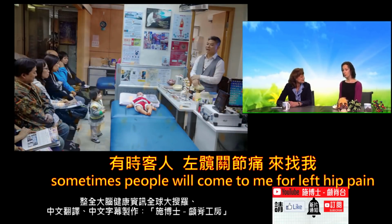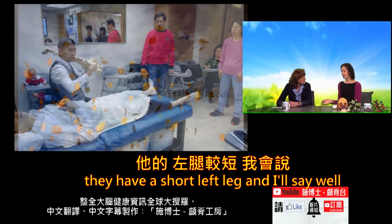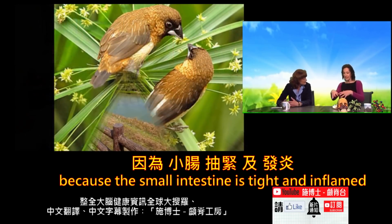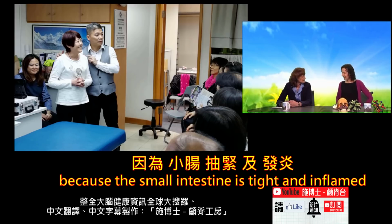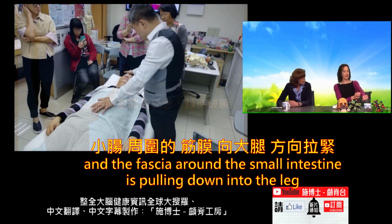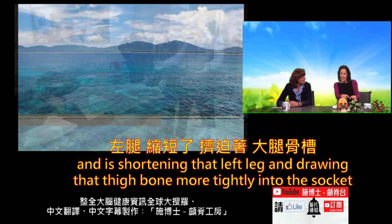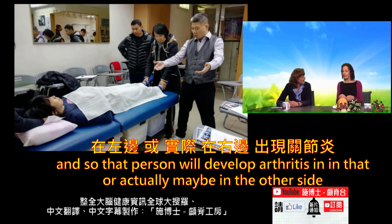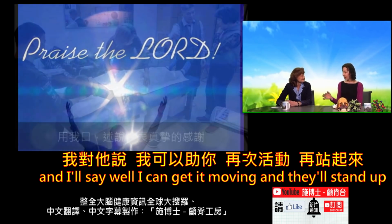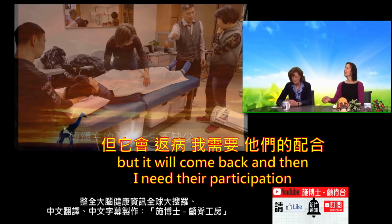Sometimes people will come to me for left hip pain. They have a short left leg, and I'll say, well, this is a consequence of something going on in your small intestine. Let me use a different example. We'll just pretend this is my small intestine. So the small intestine is tight and inflamed, and the fascia around it is pulling down into the leg. It's shortening that left leg and drawing that thigh bone more tightly into the socket. So that person will develop arthritis in that hip, or maybe on the other side. I'll say, well, I can get it moving, and they'll stand up and be confused because that left leg will hit the floor sooner because it's longer, but then it'll come back.